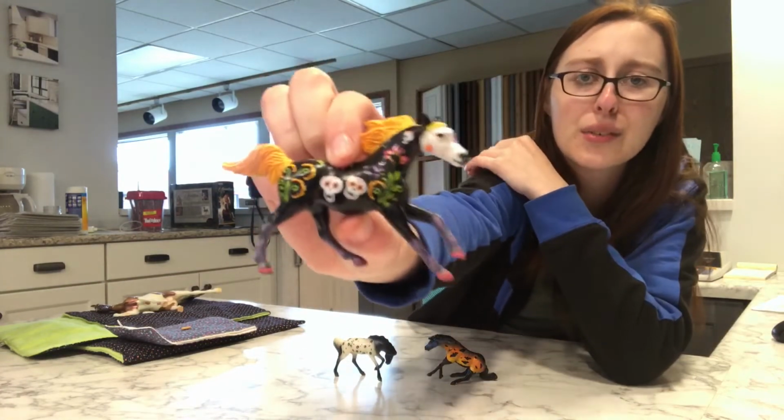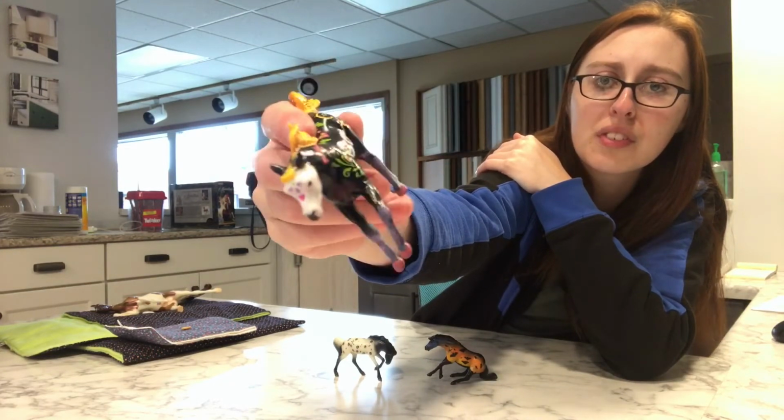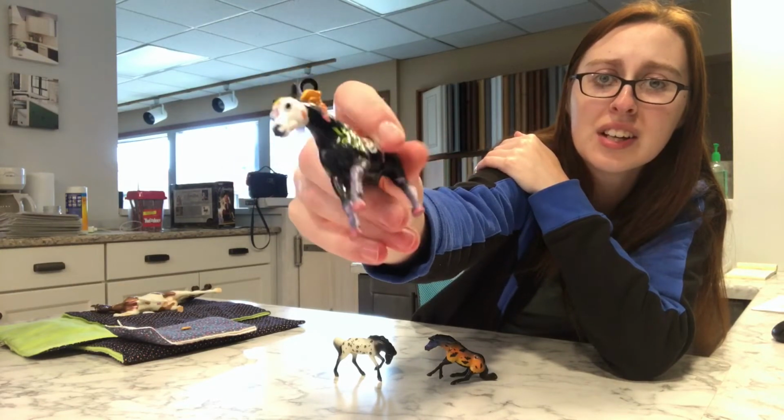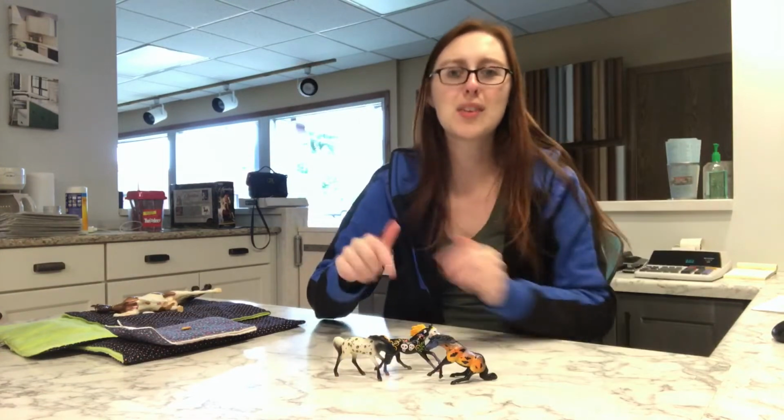I think that they did a really good job painting these, especially with the use of the stickers. I mean, just now that they can do these complex patterns on Stablemates, I think it's really cool. But not crazy about that mold.